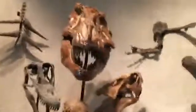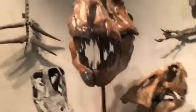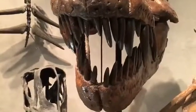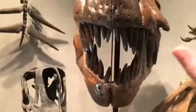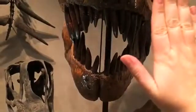This is a T-Rex head, I believe. Look at those chompers. Holy moly. Like, there's my hand. So that guy's tooth is like the size of my hand.